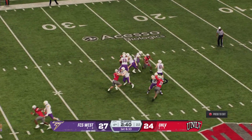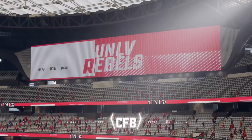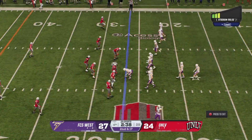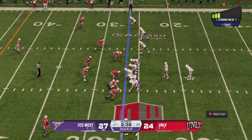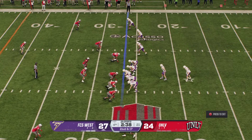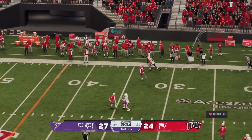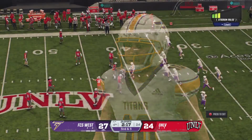Looking to throw on first down. And the defense, got him at the 27. Quick timeout called by the defense, stopping the clock to save as much time as possible for their offense. Back to pass on 2nd down. Zings it complete to the right. Push down for the tackle.